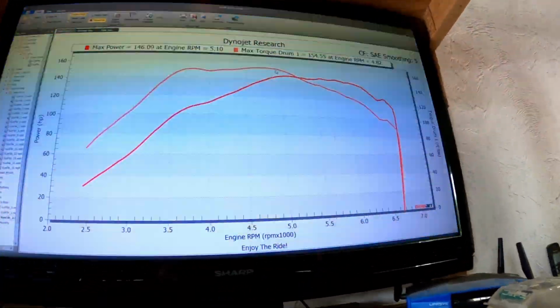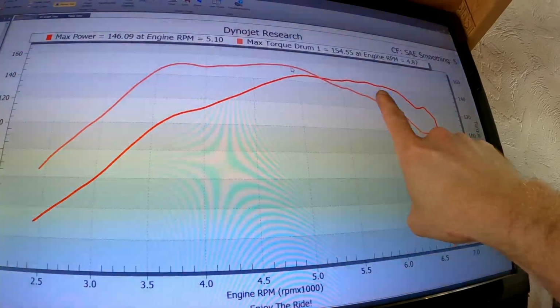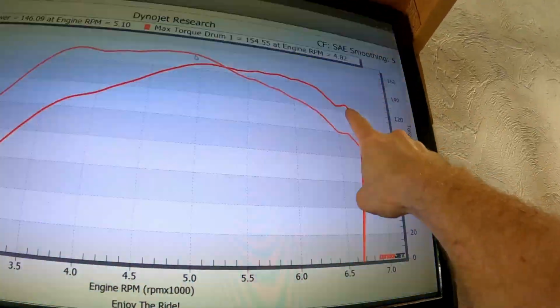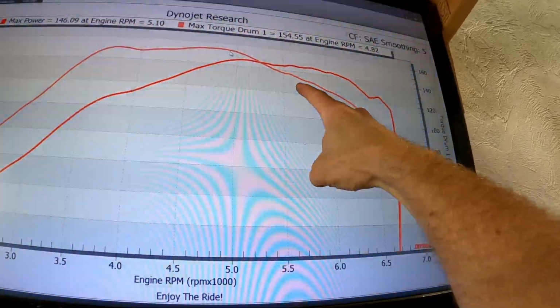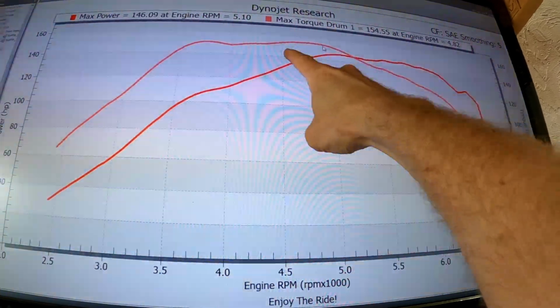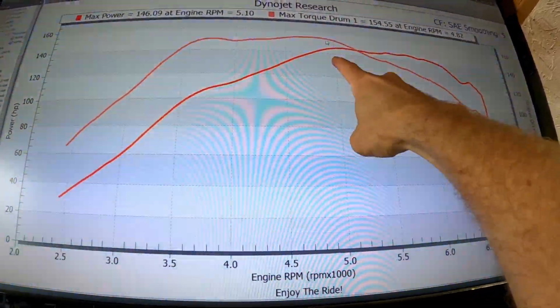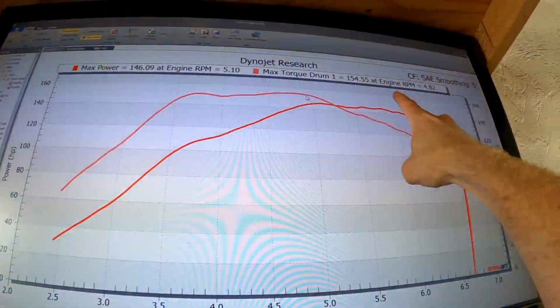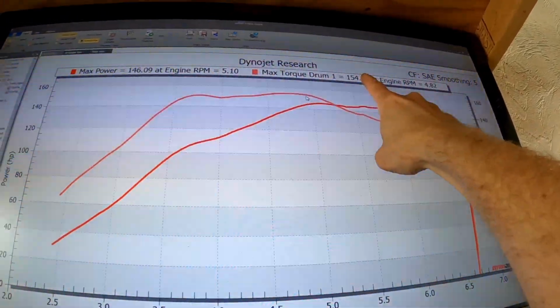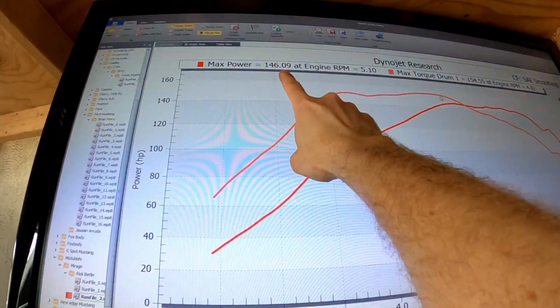One thing that we're noticing here is that the horsepower starts to drop off really above 6,000. My maximum horsepower is happening at about 5,500 to 6,000. Max torque's happening between 4,500 and 5,000. Look at that, 154 torque. I'm happy with that. I think I can do better with this.